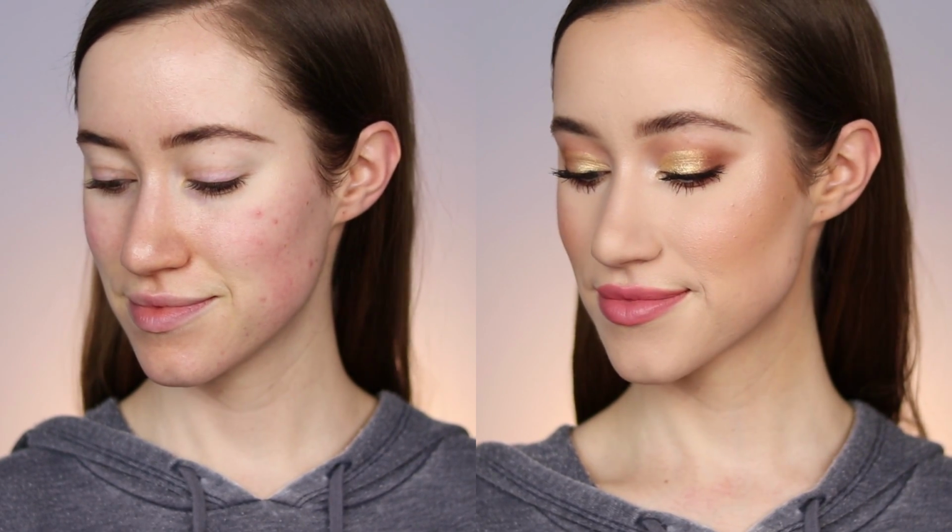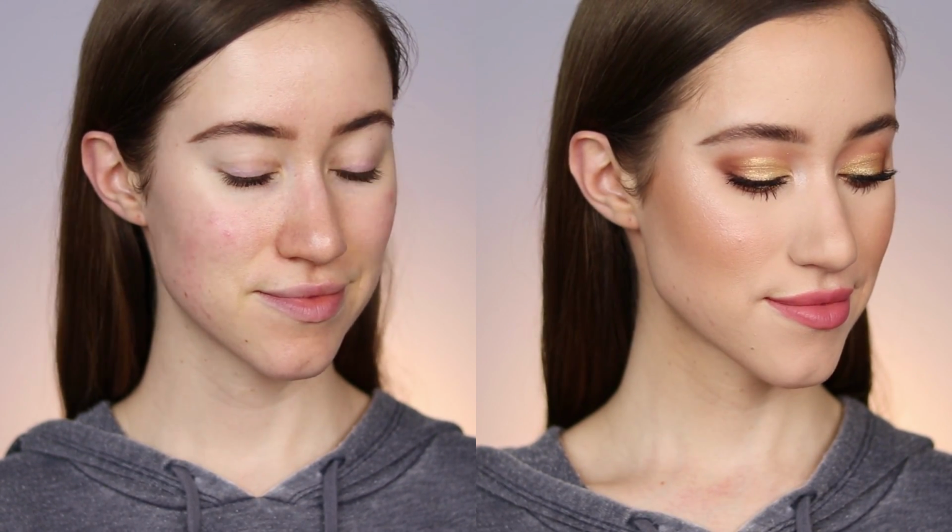For this one, I really wanted to play around with gold and pink. I just really wanted to do that, and I have some really awesome products that are going to help me out. All of these things are affordable or from the drugstore. Everything will be linked down below. Here is the before and after, so you guys can see exactly the look that we're going to get into today. I am very excited to play around with these products, and they're truly some of my current favorite drugstore products and just things that I'm really excited about at the drugstore right now.